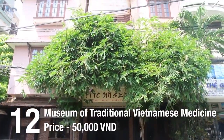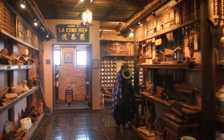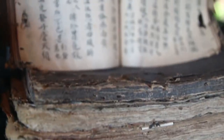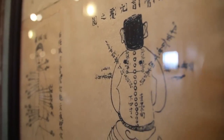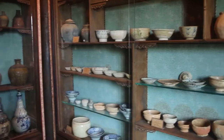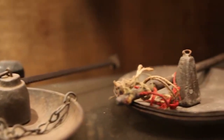All right, I am at the Museum of Traditional Vietnamese Medicine. I think she said it's the first private museum in Saigon, or maybe even in Vietnam. It focuses on Vietnamese traditional medicine, holistic medicine, lots of herbs and natural remedies. Vietnamese medicine is very influenced by Chinese medicine, and yet at the same time it pulls together Vietnamese medicine from the north as well as the south, and also throughout Vietnam. This is just a very impressive, peaceful and quiet museum, and I think this is a great place to visit when you're in Saigon.